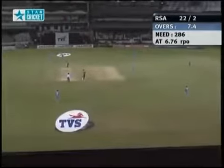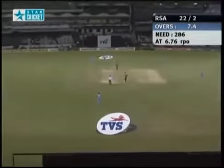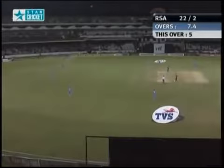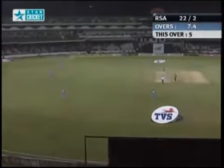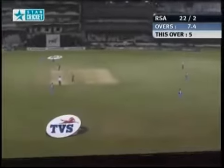Well, he brought fine leg up. Square leg's gone back to where the ball went. So Ganguly is moving the men around. He's got to put a man in a catching position. He's got to have two in the catching position. So he's got fine leg in place. Now, if that ball goes down there, the man has got no chance of catching it.